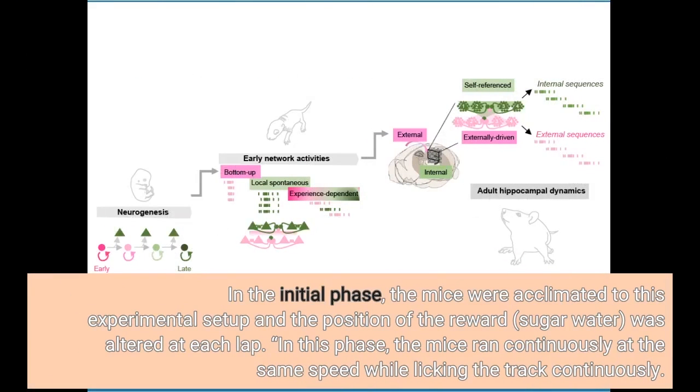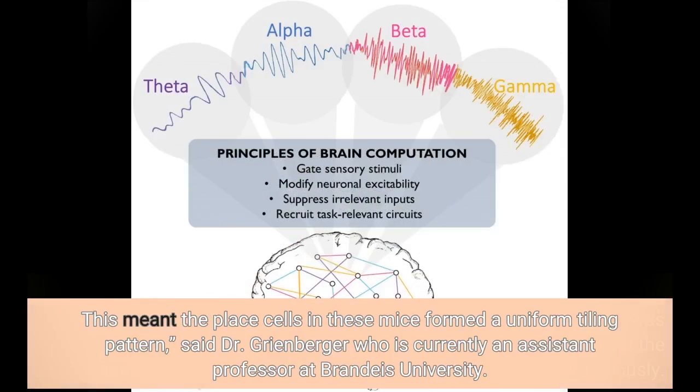In the initial phase, the mice were acclimated to this experimental setup and the position of the reward, sugar water, was altered at each lap. In this phase, the mice ran continuously at the same speed while licking the track continuously. This meant the place cells in these mice formed a uniform tiling pattern, said Dr. Grienberger, who is currently an assistant professor at Brandeis University.